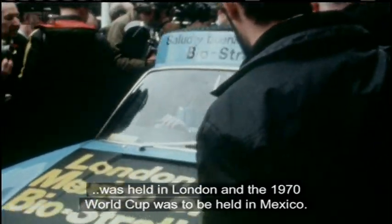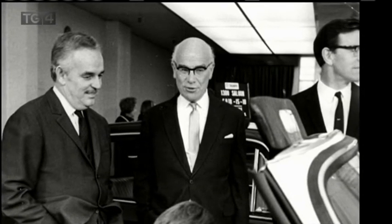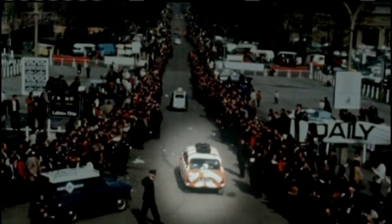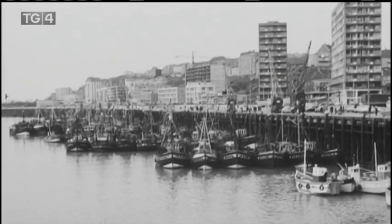It was Lord Stokes who was running British Leyland at that stage. He came over and said, well, girls, as long as you get as far as Dover, I'd be quite happy. Talk about a red rag to a bull. So I said, no, that won't do.